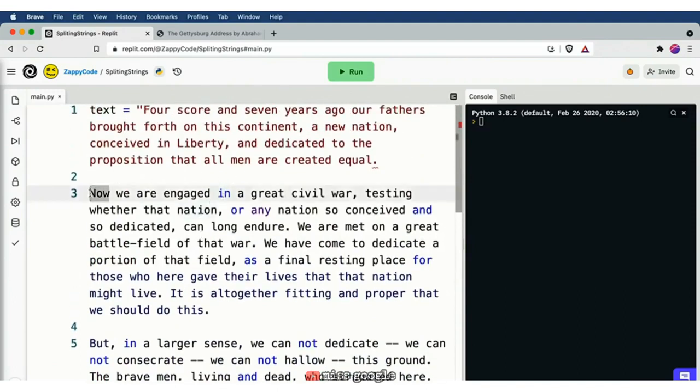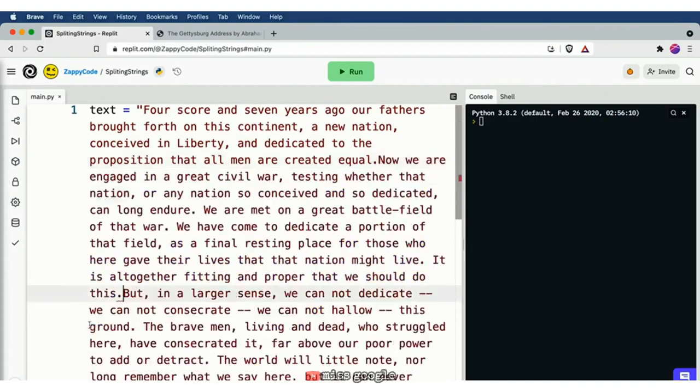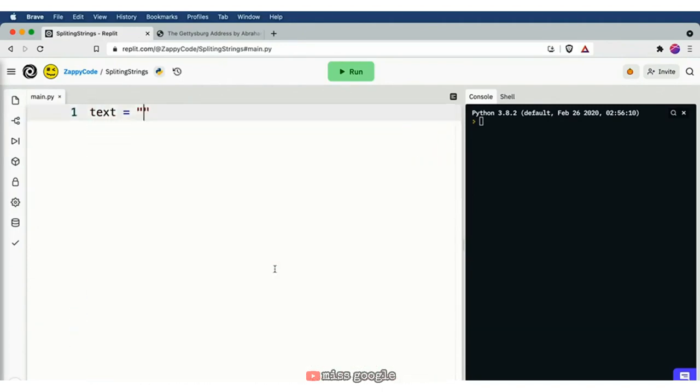So I could go through and delete this back until we get here, and I'll delete this, and this is technically all one line, but something that we can do that's even better than this is we can make a string with triple quotes. And what triple quotes does is it allows you to use multiple lines and have it be all one string.